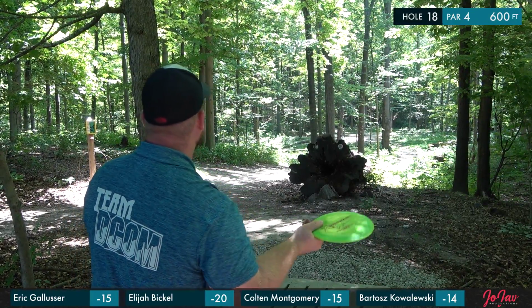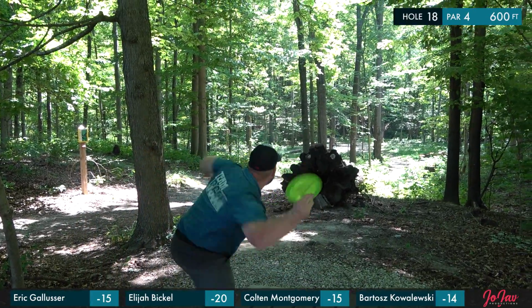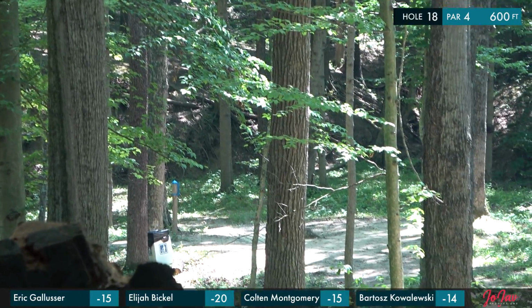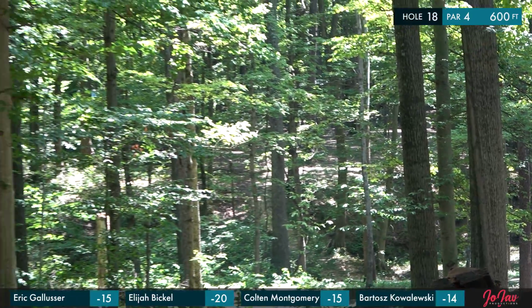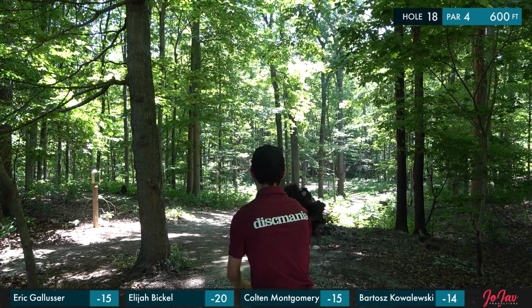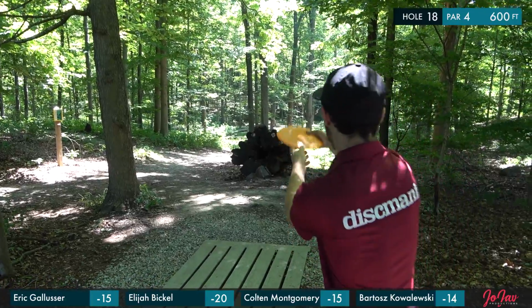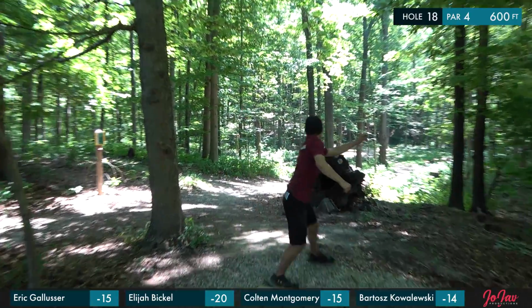So I wonder if Eric's going to take the conventional route. It looks like he's lining up a forehand. Maybe looking to land. Yeah. So there is a left side fairway that Eric just took, and it's open for that safer shot, but it also opens up a more aggressive line to try to get on top of the hill that's in the middle of the fairway. I'm pretty certain that's what Elijah's going for here.